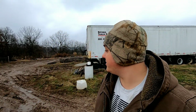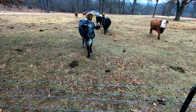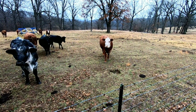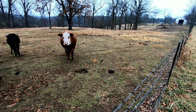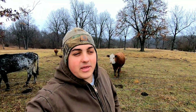But it's just problems of farming in Missouri. So here are some of the other cows we have, and that one's the oldest cow we have. We call her Big Mama, and she's getting ready to calve as well. But I have a lot of controversy back and forth with my dad about unrolling hay or putting it in the hay ring.